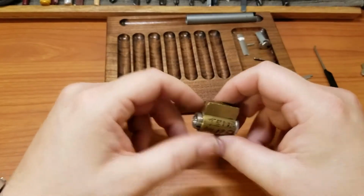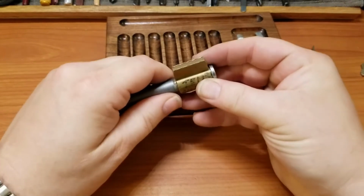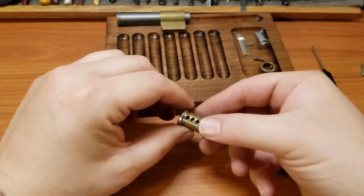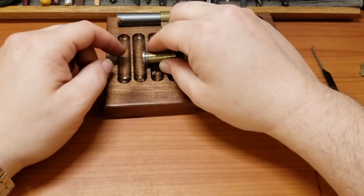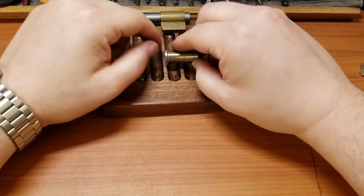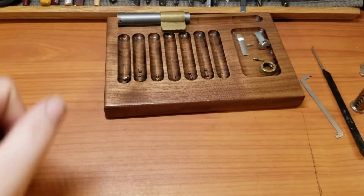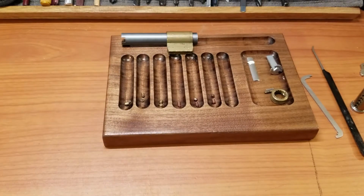All right, so we'll go with a follower, and since we're all standard pins here, we're not going to worry about a shim. And this is a 6-pinner, so this one is pinned with all 6. And we got wafers, wafers, wafers. And wafers definitely made it for an easy pick. All right, no need to gut the top right now.